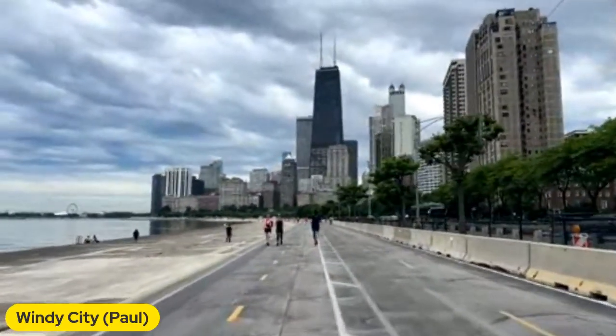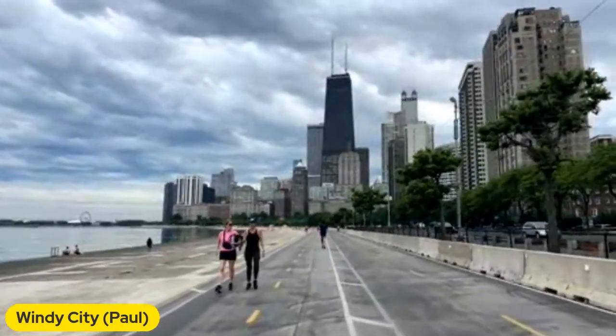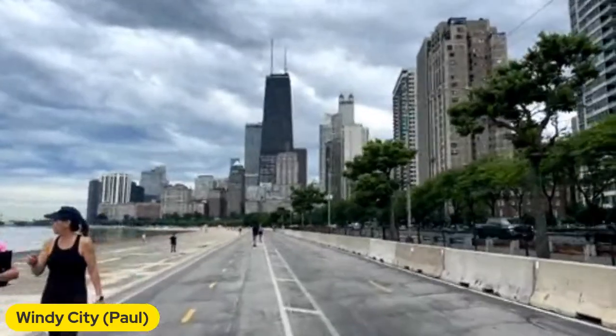The water here is very shallow. You can see we've got a beach in front of us. If you went off the wall right here, it's only 4 to 6 feet deep.